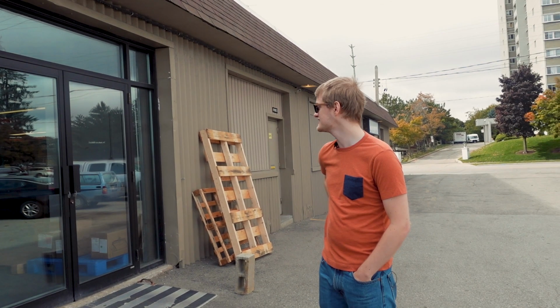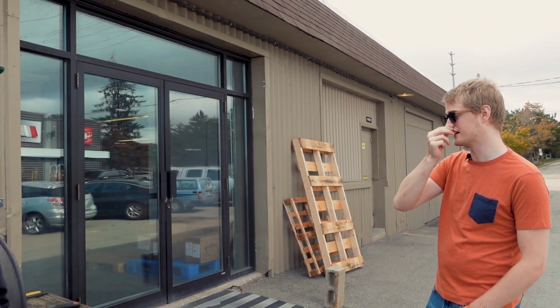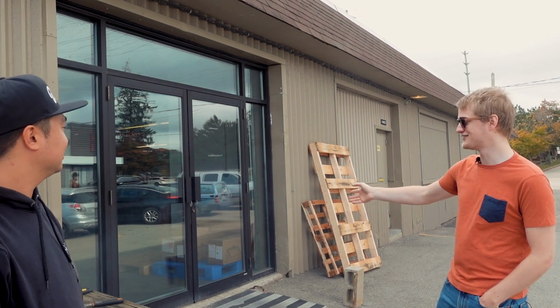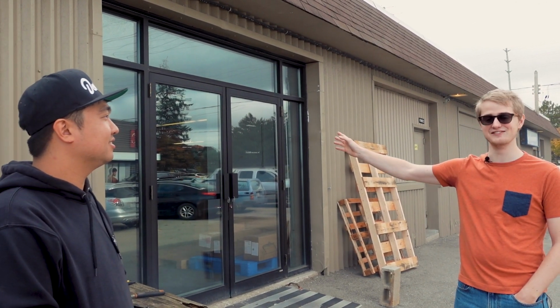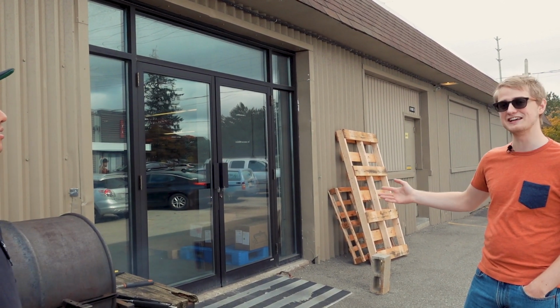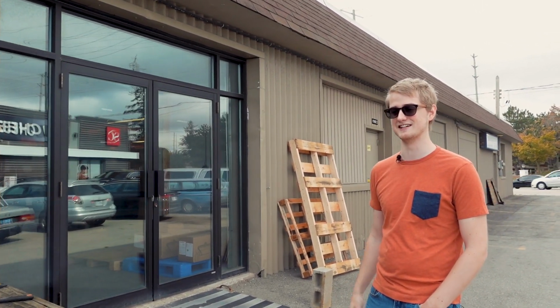But yeah, outside of that, I think that's most of what we've got going on here. And these double doors here, we don't even have a loading dock. These double doors are where all of the raw material comes in and where all the long mills come out of. It's a very interesting setup, and I hope you guys enjoyed seeing some insight on what we're doing here.